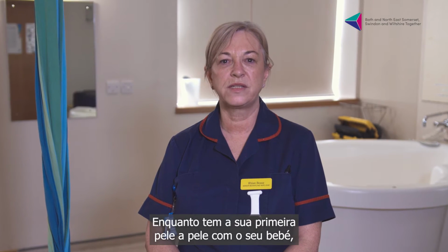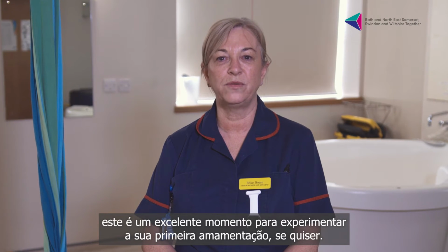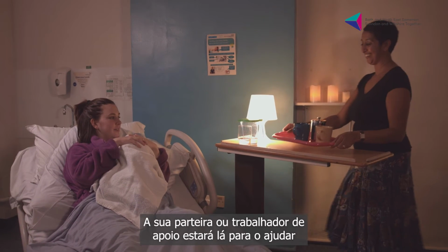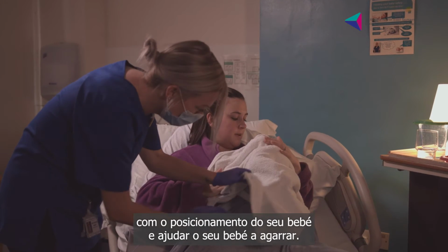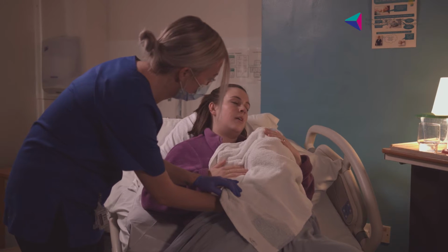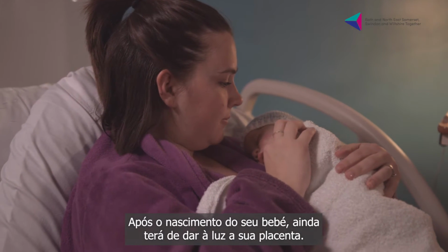Whilst you're having your first skin-to-skin with your baby, this is a great time to try your first breastfeed if you want. Your midwife or support worker will be there to help you with positioning your baby and helping your baby to latch on. Following the birth of your baby, you will still need to birth your placenta.